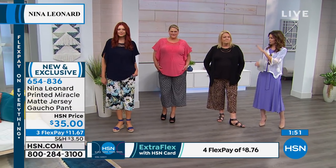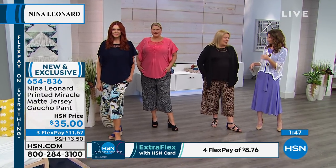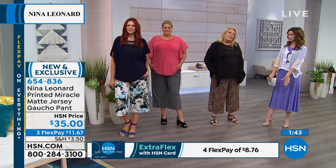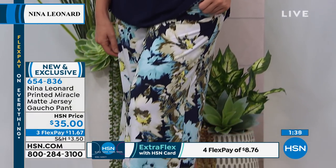The length on this is 22 inches long, and you all are very tall. We're all 5'9 or better. But even if you were petite, I think 22 inches might be a little bit longer. I think it could graze your ankle, which is a lovely, lovely length as well.